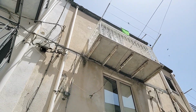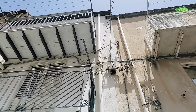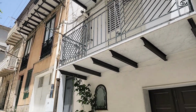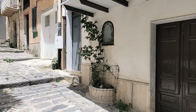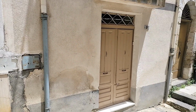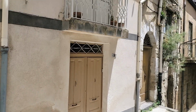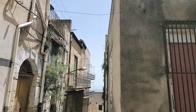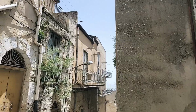This unit seems occupied as well as this one. They're both in pretty good shape. This one looks like it's been redone recently. Got a nice little rose bush there. This one doesn't look like it's in horrible shape. Somebody's been maintaining it. Some plants outside. And then you got this unit here that is completely done.